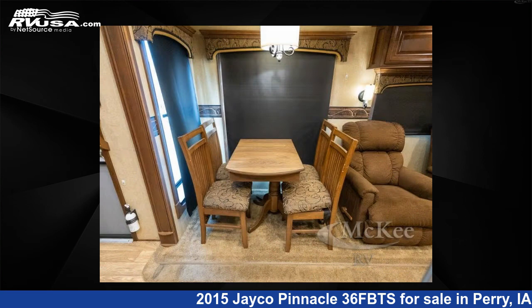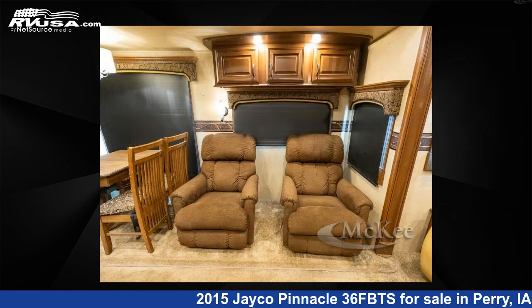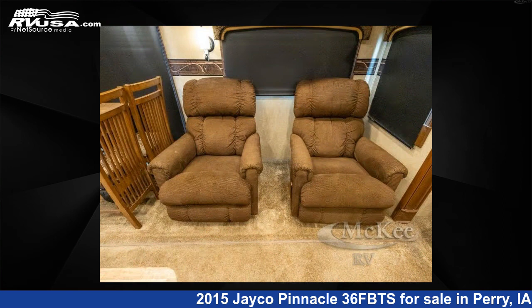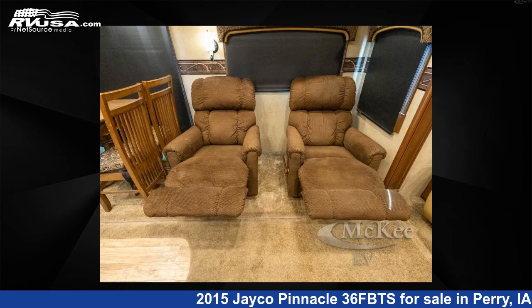This used Jayco is 40 feet 0 inches in length and features sleeps 4, Slideout, and 87 gallons fresh water capacity. The floor plan layout of this fifth wheel features bath and a half, front bath, kitchen island, rear living area.